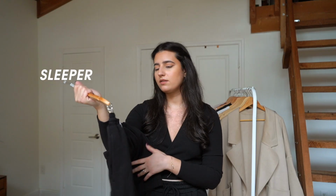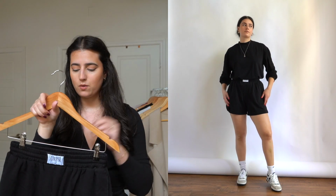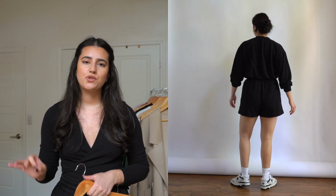So this brand is called Sleeper, and I also have the matching sweatshirt for this. And these just look like boxer shorts. They're the perfect length for me. I hate it when sweat shorts are too short, okay? I have a long torso. My waist sits high. I like things to sit on my waist, but also be able to cover my cheeks. And it's surprisingly hard to find.